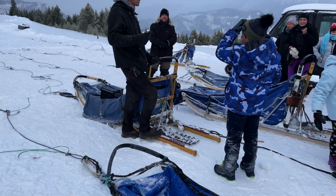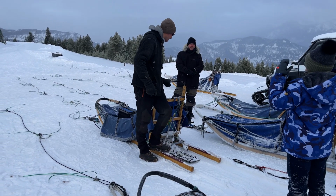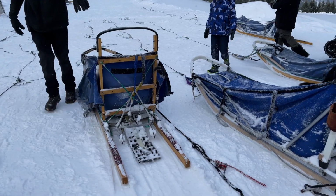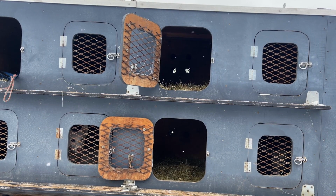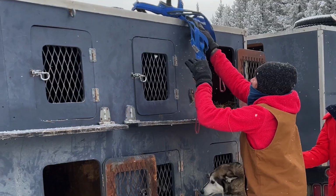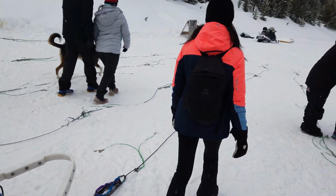Thanks for coming out today. First, we got an overview of how the sleds worked, and you can actually request to drive one of them, which I think is really fun. And then we help the team get set up. First, the handlers take the dogs out of the kennel one by one. Then they put on harnesses. And then we helped hitch them to the sled lines.